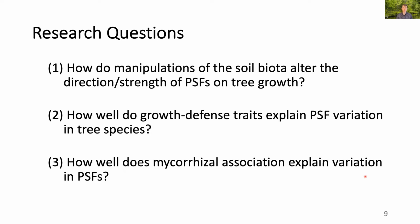So going into this, and prior to setting up this assisted migration trial, we had three main research questions we wanted to address with a meta-analysis. And so these three main questions were: first, how do just those different manipulations, home away soil contrast, live sterile home contrast, affect the direction and strength of PCFs? How well do those growth defense traits explain variation, as well as mycorrhizal association?